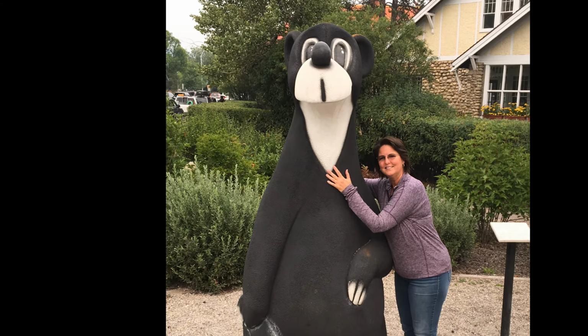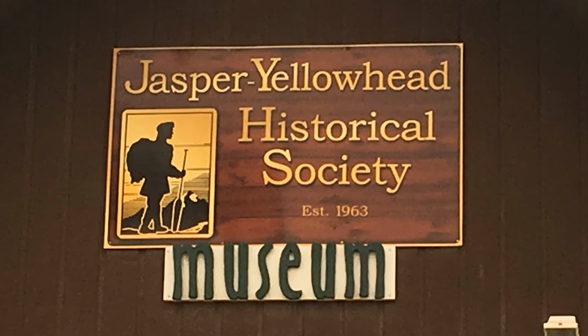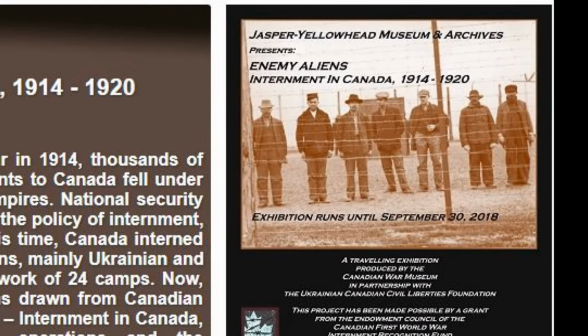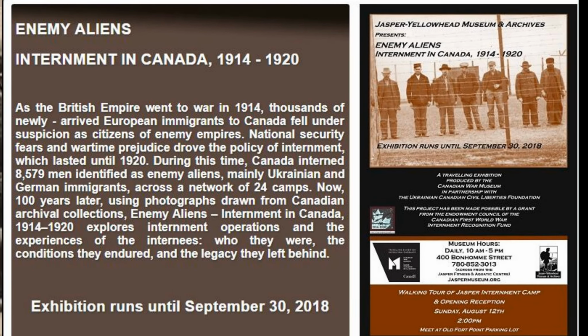While in the town of Jasper, we found the Jasper Yellowhead Museum. At the time, they had a special exhibit on the World War I internment camps, which imprisoned 8,600 foreign nationals in 24 camps across Canada from 1914 to 1920. The memorial of one of those camps was on the Bow Valley Parkway, which we would visit later in our trip.